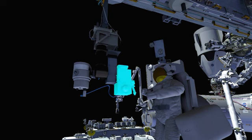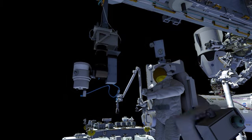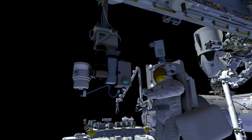Next, EV2 installs the new camera, removes the lens cover, and stows the old camera inside the bag to stop its thermal clock. Then they will remate the power cables into the new high-definition camera with wireless access.